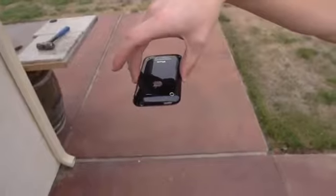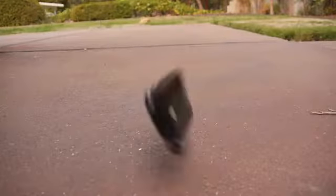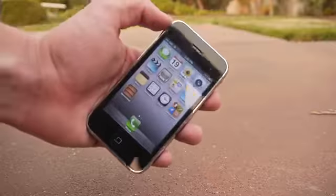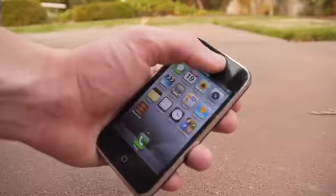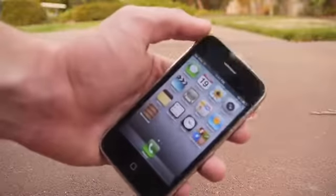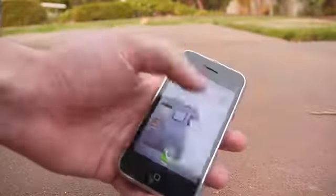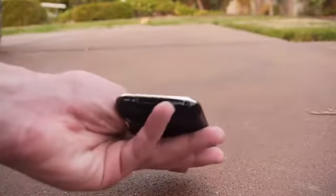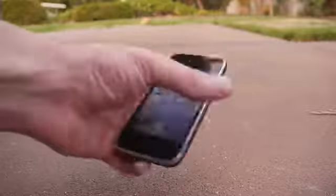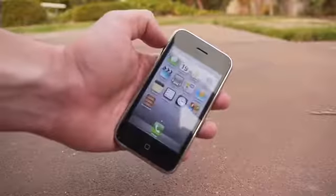iPhone 3GS front facing drop test in 3, 2, 1. So in that front-facing drop test, one minor hairline crack. It's hardly noticeable on the very top. Kind of matches with the black part of the phone, so it's pretty much unnoticeable. But everything still works perfectly fine. No major cracks. Of course, you had a few markings on the corners, just the general scuffs that happened from the drop, but other than that, fully functional device.